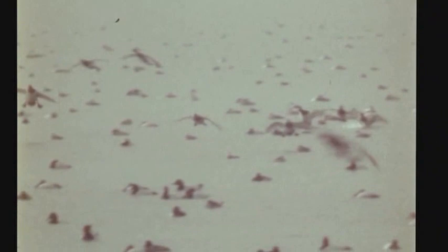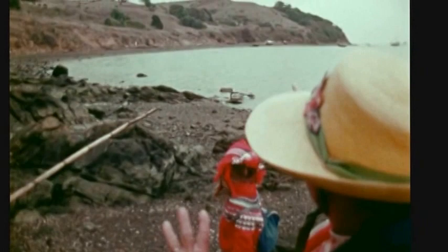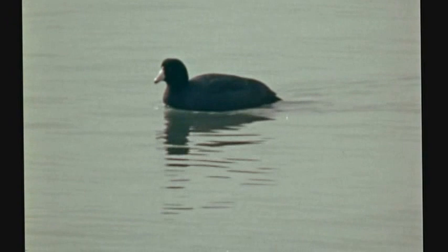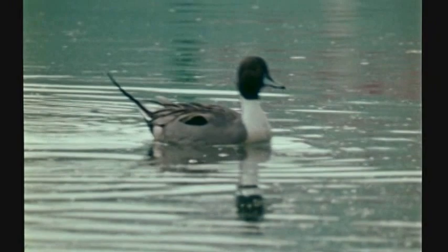In the wintertime, our bay is full of migrating waterfowl, which are mostly ducks. Now, the first bird to come will be Mr. Coot. Now, next to come after Mr. Coot will be Mr. Pintail. Paint your heads all brown, put on your white shirt, put on your gray coat with a long pintail out in the back.